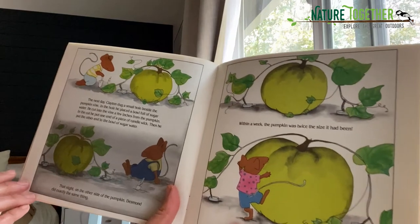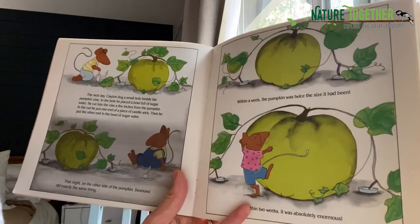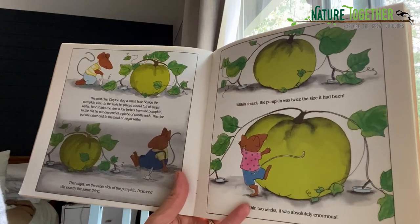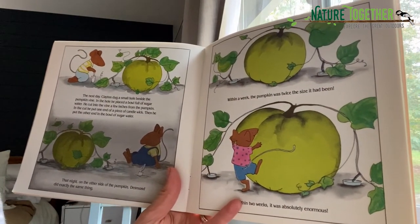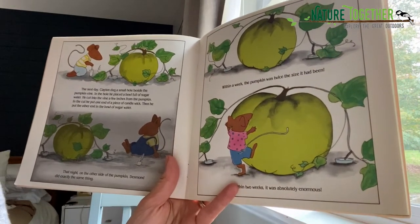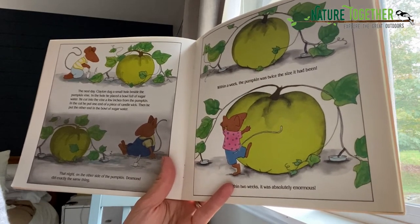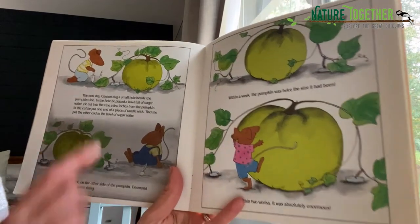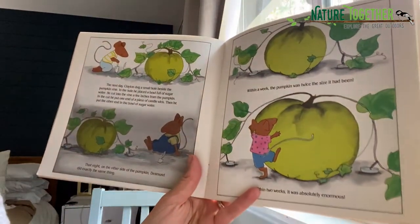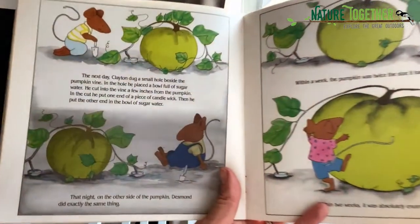The next day, Clayton dug a small hole beside the pumpkin vine right there. In the hole, he placed a bowl full of sugar water. He cut the vine a few inches from the pumpkin. In the cut, he put one end of a piece of candle wick. Then he put the other end in the bowl of sugar water. See? That night, on the other side of the pumpkin, Desmond did exactly the same thing.